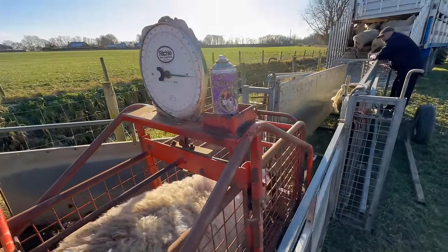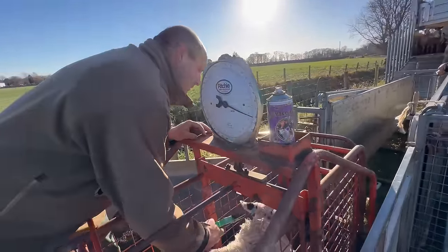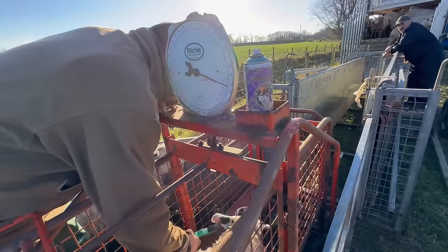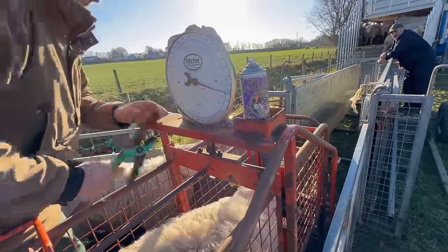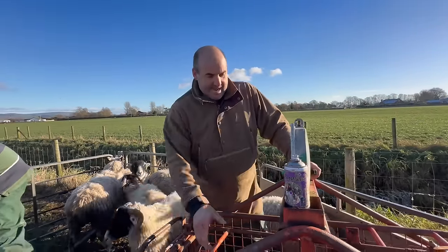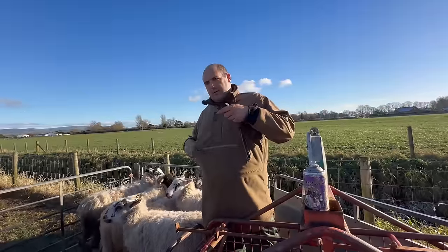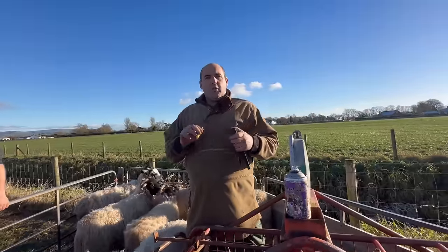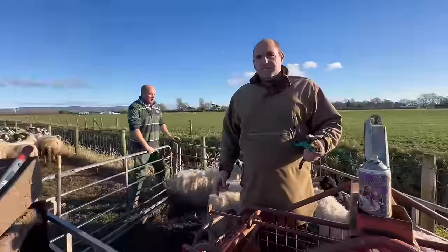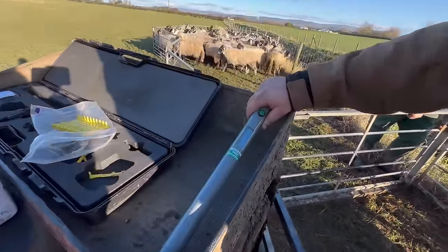I have to read the tag. Oh, that's a fancy device. What are you reading the tag for then? You read the tag, so when they go, we just have a record of what's gone, what numbers. We can just put it on the license. And what does that plug into, your computer or something? No, we're more pen and paper if we have to do that.